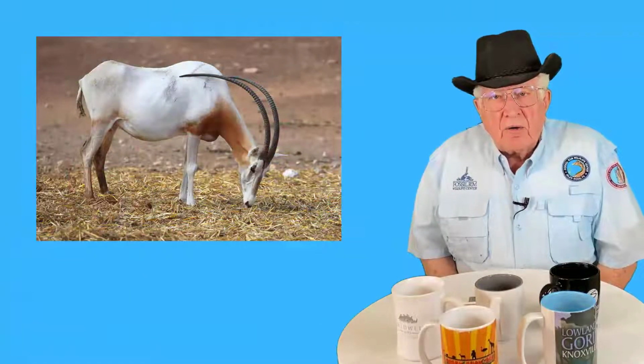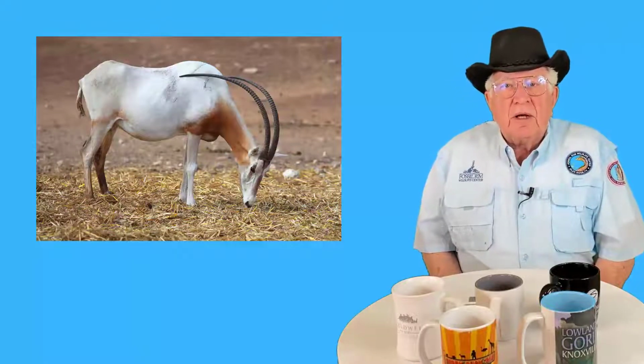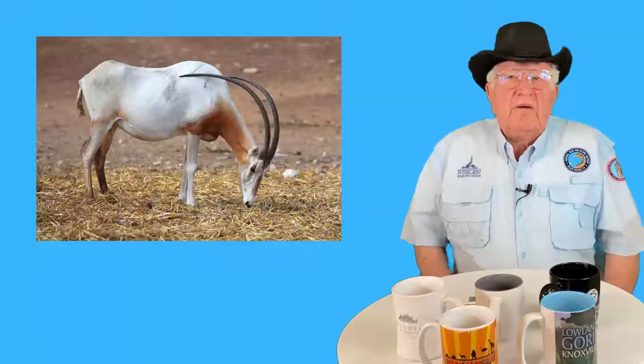The scimitar-horned oryx had been declared extinct in the wild until recently when Fossil Rim took part in their reintroduction in Chad, after years of successful breeding here in Texas. I'm told that they're doing well and reproducing in their new home, or their old home, or their new old home, or whatever it is.